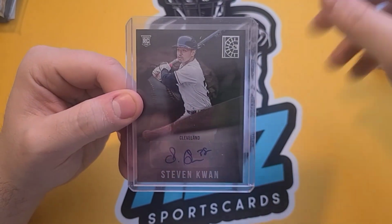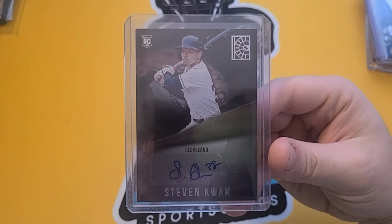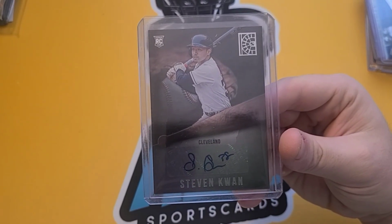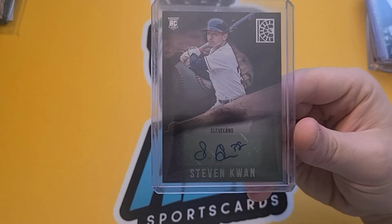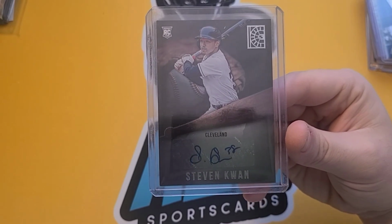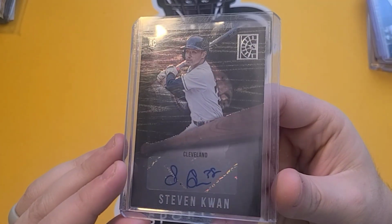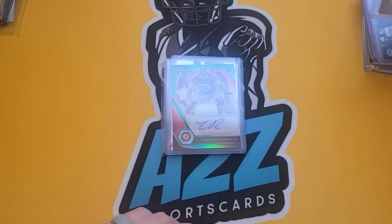And we finally got me a Steven Kwan. I looked at Marketplace and my Facebook groups for autos of him, and people were in the $35 to $40 range, so I'm glad I could find him in a trade. Steven Kwan, really good season this year. Didn't make the All-Star game. I don't know if he just didn't come up in time, but we'll see how he does in year two in the MLB. Capstone, very cool. They always do good cards, especially this year was their first year, but their cards look sharp. So that was nice.